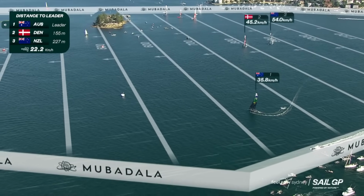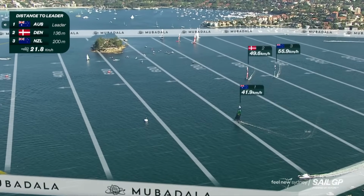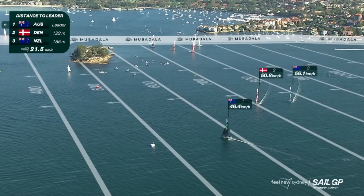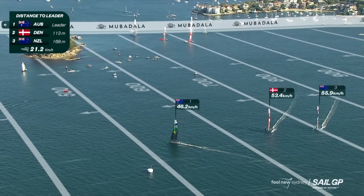Is there time for Denmark and New Zealand to catch the ruse, Stevie, or is this going to be a situation where they're going to have to rely on a Tom Slingsby mistake? It's absolutely that. This is now only if the Australians make a mistake that they lose this from here. They've got total control. We know to the left-hand side of our screen there's better wind.